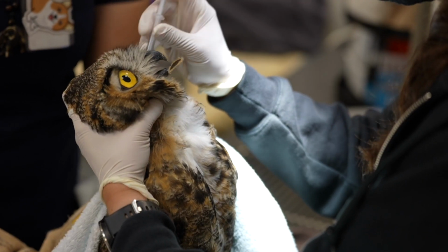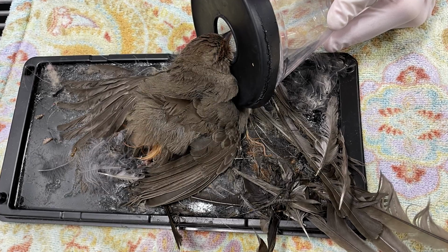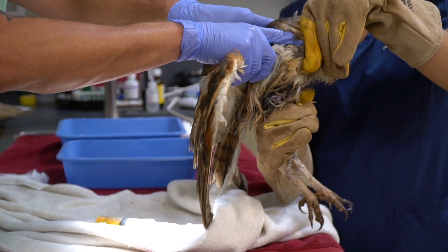It is important that you don't cut the feathers of the birds because a lot of these birds will only molt once or twice a year, which means that if they have no feathers, they need to be stuck in care for 2 years or more.